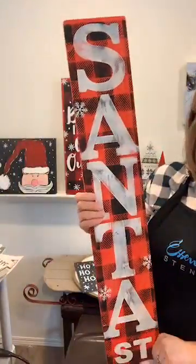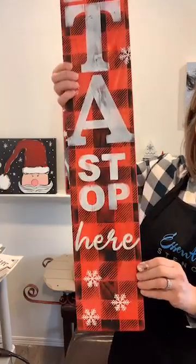All right, here we go. Santa, stop here. Look at how small this is. It's so reasonable, so easy to carry. It's so easy to place on your porch.